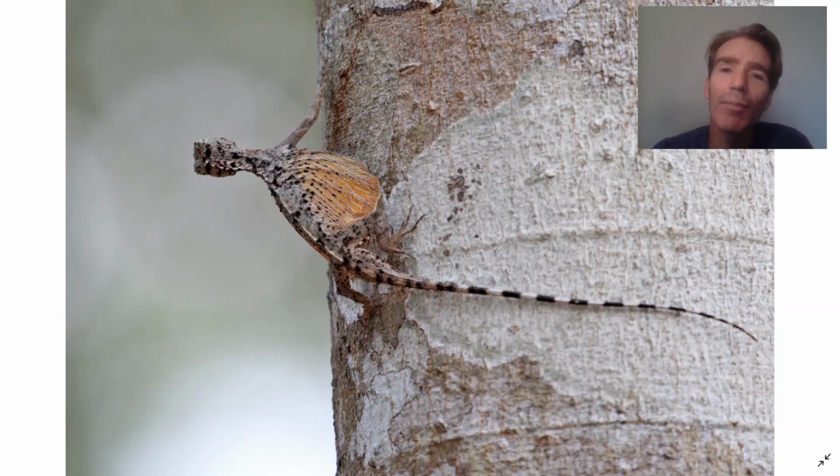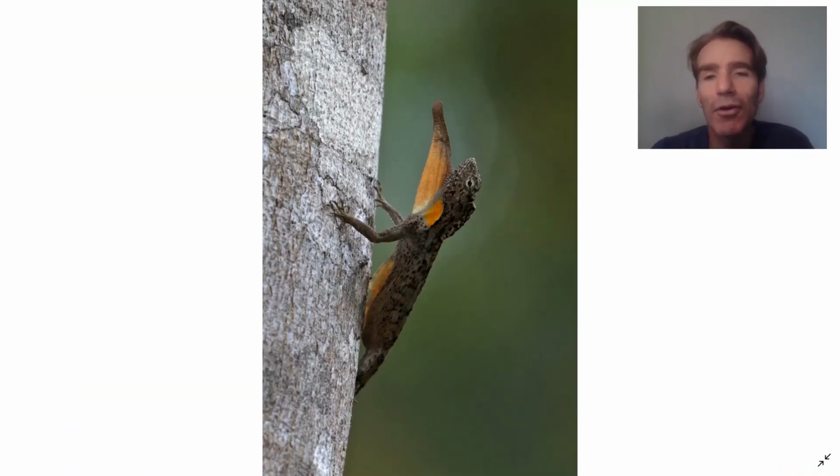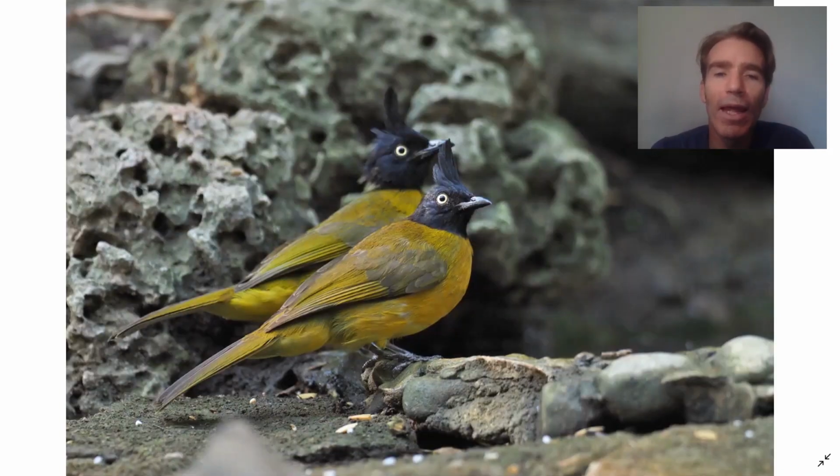These run up the trunk of trees and then jump off, and they spread out their web membranes and glide down to another tree trunk. They also often have this little dewlap that they extend when they're displaying. Okay, we're going to go on up to the Si Phang Nga National Park. Just outside there, there's another photography blind that we're going to visit with lots of nice birds.